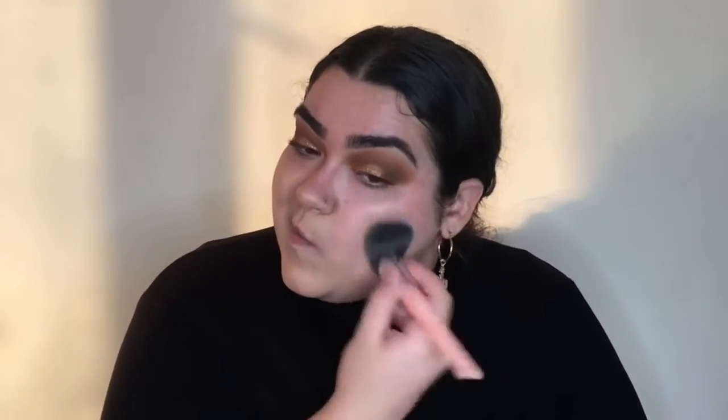Now for foundation, I'm going to go in with my Maybelline Superstay Foundation in Ivory. So this is a foundation that I wear when I want my foundation to last and I have a special event. This is my go-to foundation. I do use other foundations, I dabble into other foundations. However, when I want my makeup to last, this is the one I use. So I use a brush first and then I will go over all of this with my beauty blender.